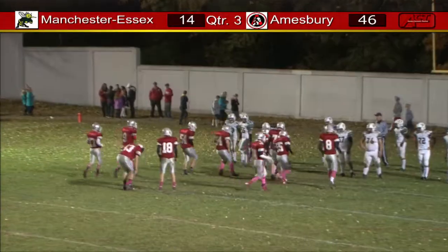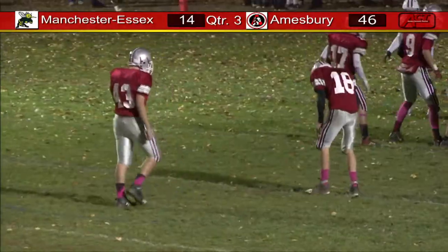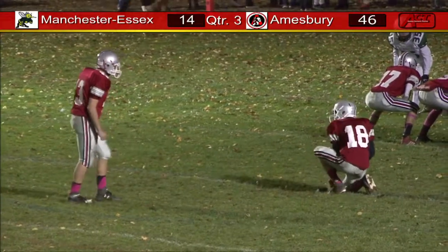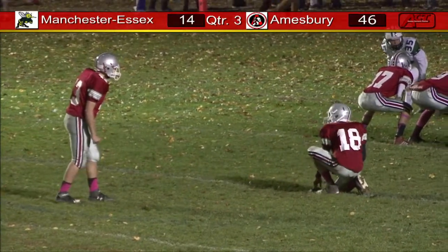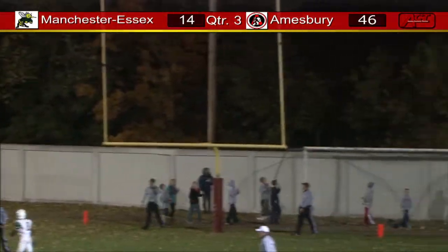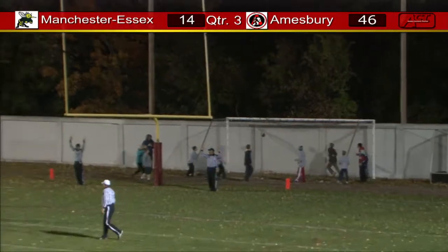Go for another PAT, this time number 43, Kyle Martin. Missed only one tonight, so he's got a pretty good average going for him. Kick is up, and this one looks good. And it's good.